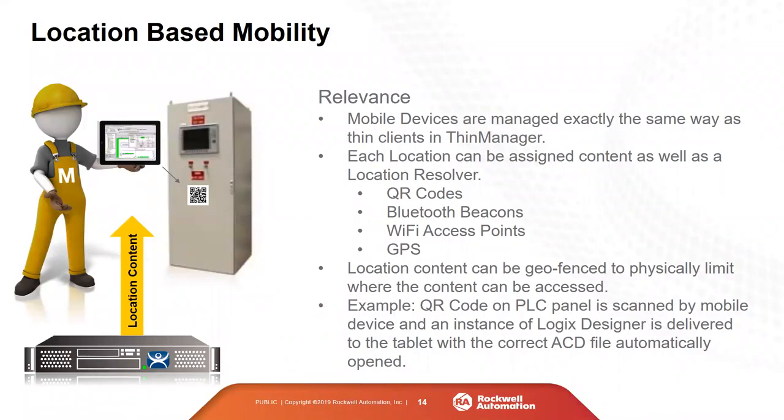Just some examples of some of the things we can use. Again, currently we're using QR code. They are working on facial recognition. It's not in the release yet, but I still think that's supposed to be an add-on to version 11, which is what we're at now. So that is coming in the near future.